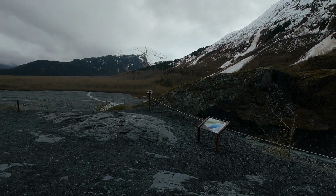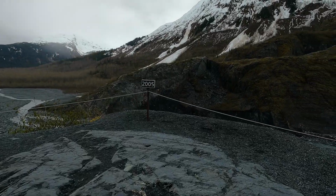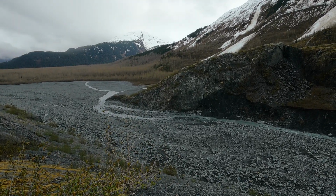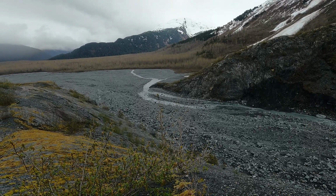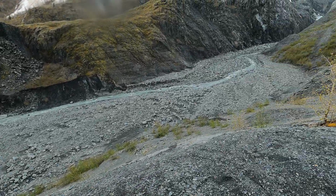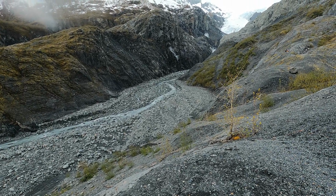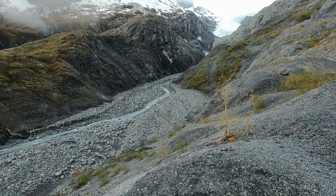So I lived in Seward in 2000 and 2001. The glacier was actually right where that gravel pile is, at the very point of that mountain. That's where the glacier was when I lived down here 25 years ago now. And then it slowly retreated, and about 10 years ago, right there at that point where the creek goes around the corner is where the glacier was the last time I'd been here in a while.